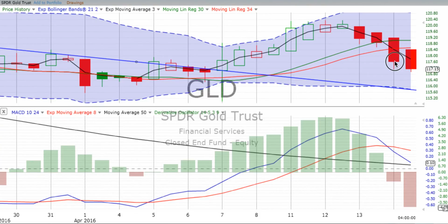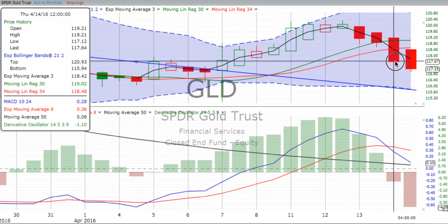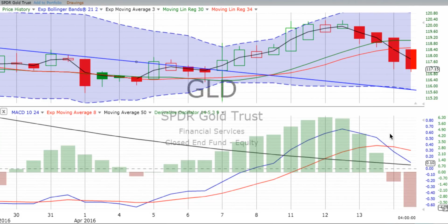It continued. Then we started seeing red down candles forming on the 13th. Had enough of a down movement during the course of the day on the 14th to pop through the magic signal line on the MACD, and at the same time, something we like to see, we saw the derivative oscillator go negative. So when you have a crossing in a direction, you like to see the MACD and the derivative oscillator cross at the same time. Makes you feel a lot better, tends to improve the likelihood of that down movement, you getting into it being a correct move.